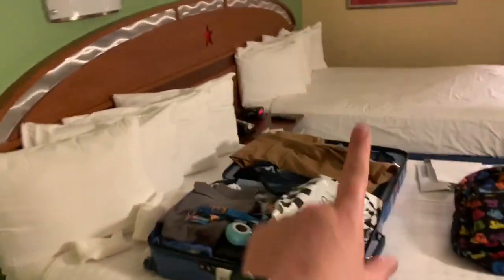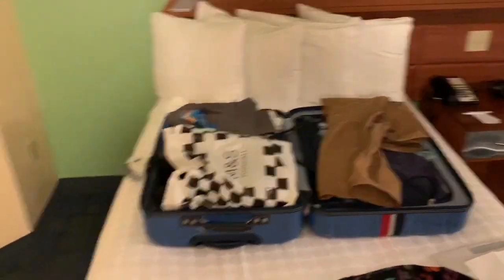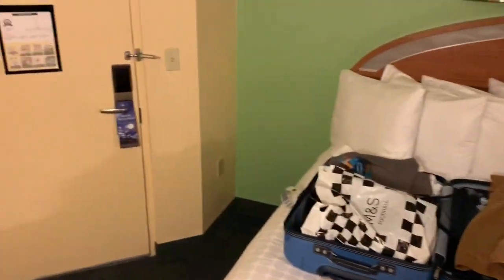So there's my case. It comes with 2 beds, which I think are queen size? They're not quite doubles, are they? So there's one near the door.